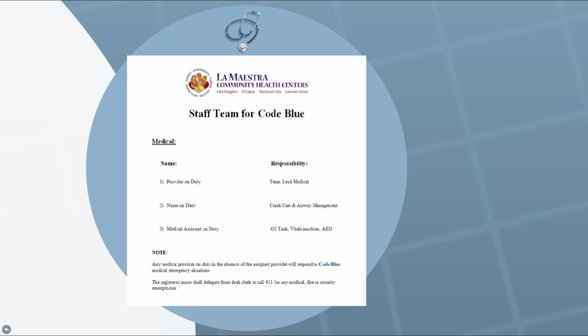Procedure. 1. If there is a medical emergency, the first person to respond will assess the patient, begin CPR, and call for assistance in paging code blue. 2. Staff team for code blue will perform assigned tasks. 3. The procedure will continue until emergency medical transport arrives and takes over. 4. The provider or nurse will give report to the emergency medical transport and assist in the procedure until the patient is transported.